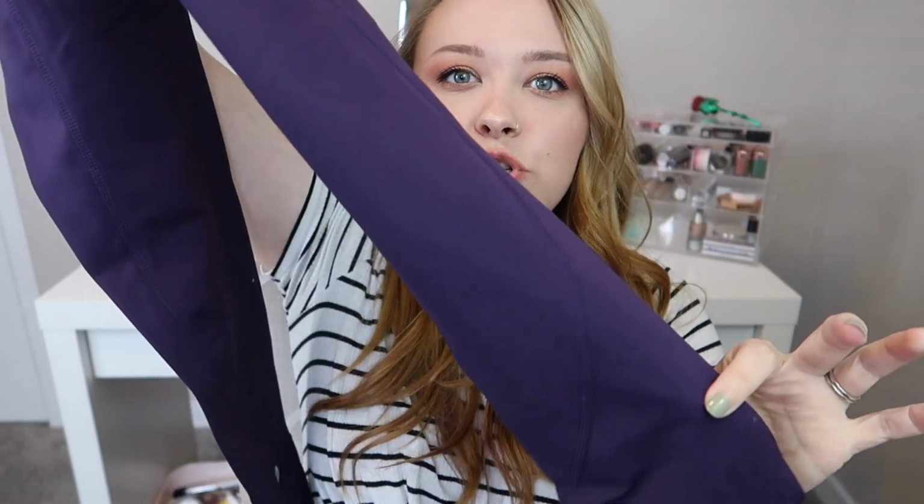And then we only have 1 pair of leggings. Gonna be honest, I'm a bit disappointed. I was really looking for some more leggings, so I will probably be placing another order, but we do have the 1 pair. So, ooh, these are nice. I was kind of hoping for some shorter leggings, and these are very long. These look full length, but they do have pockets, which is what I'm looking for.